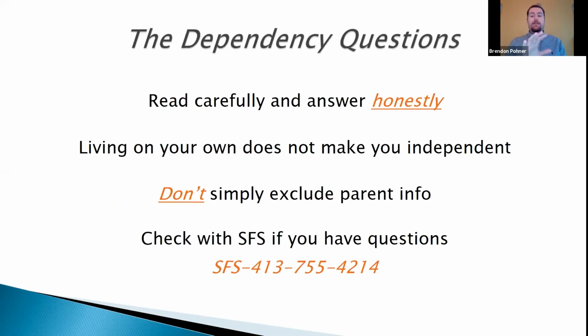Okay, so the dependency questions. I just want to go over these a bit because a lot of people get to this point on the FAFSA and it is a confusing part. It will say dependency status will be the tab that you're under. So when you get here, my best advice is to read all the questions very carefully and answer them honestly.